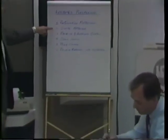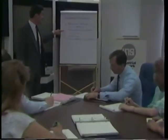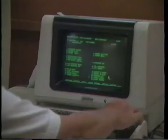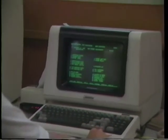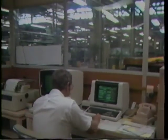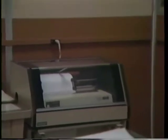It couldn't be easier. First, everyone receives thorough training. And if there are questions later, the INS customer service group is just a phone call away. The requisitioner simply looks up the part number and enters the part number and the quantity to be ordered into the system. All the purchasing documents are automatically printed when the order is entered.